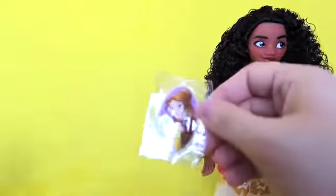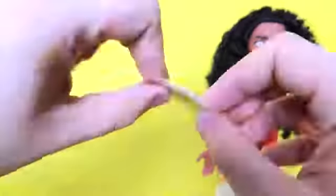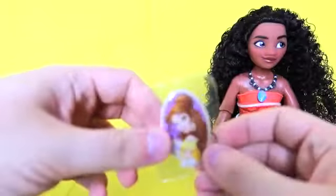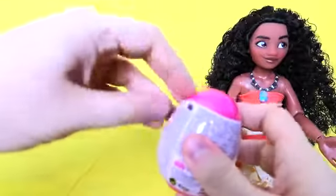Oh my goodness. And we got a bell thingy. I don't know what this is exactly, but it's something. I'm not sure what it is, but it's something that's like soft and it's kind of squishy and it has a bell on it. She looks so pretty. Girl, wear this. Wear it. Now we have our final egg.